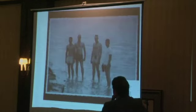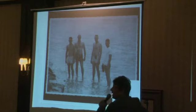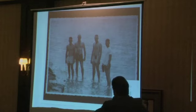Then we have the famous beach photograph. And this is a very important photograph because this is what we're going to use as one of the gallery photographs for our overlays that I'm going to show you now. And we will extract Roscoe. This is Roscoe right here. Again, you can see the broad shoulders, the thick neck. So I think you know where I'm going here.